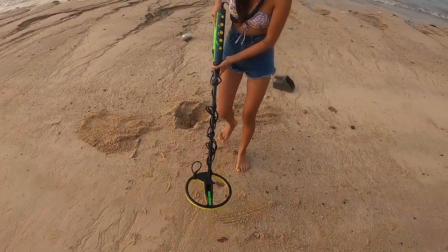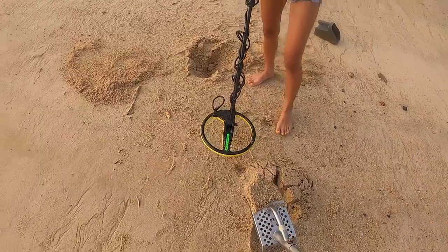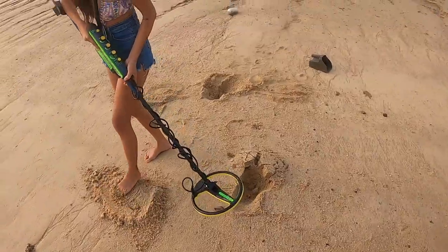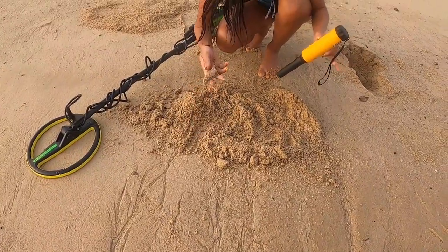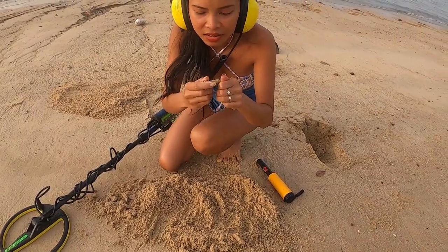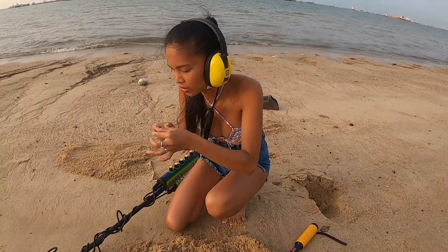Here. Right. Yeah, right there. Okay. Got it? Yep. Use the pinpoint. It is rock. Rock or weight? What is that? I don't know. Let's see. What is it? I don't know. Why don't you rinse it off? Rinse it off.